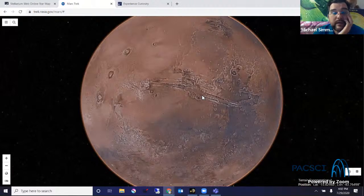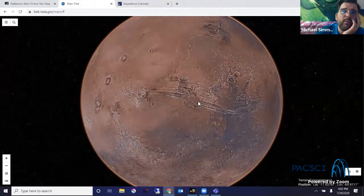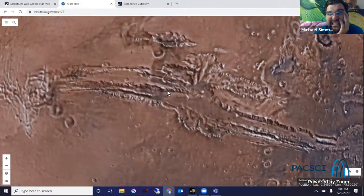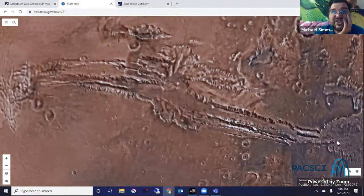This is Valles Marineris. It's a canyon on Mars. Why is it red? Oh, that's a great question. Have you ever left your bicycle out in the rain for too long? Think about what happens. The chains start to rust. All of the oxygen in the air starts to bond with the metal. And so that's why it gets this red, dusty surface on it, because it's filled with all of these minerals that kind of rust.